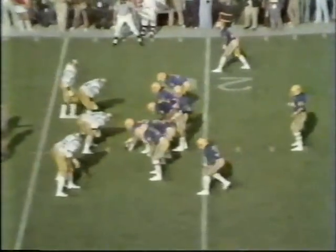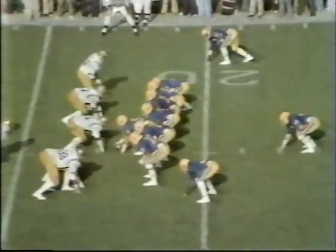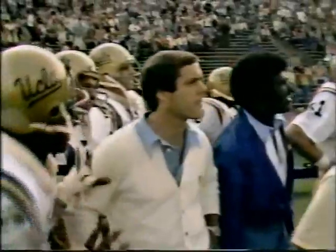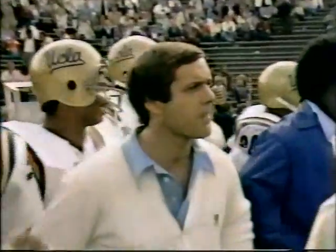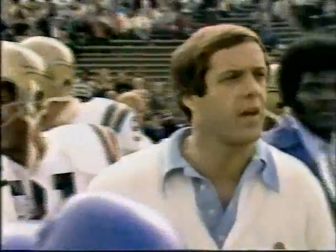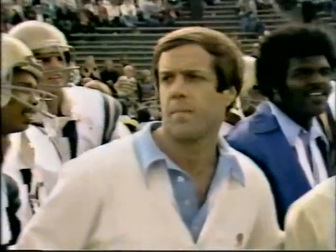Clock running now at 10 seconds to play in the game. Anderson back to throw. Throws to Carnell. He fumbles the ball and drops it. Crowd is coming out on the field. They have stopped the clock on the incomplete forward pass with two ticks remaining. 2 seconds to play.